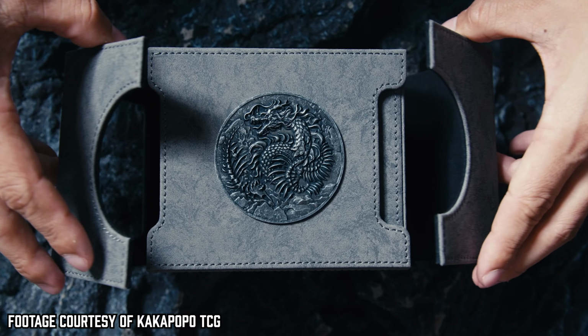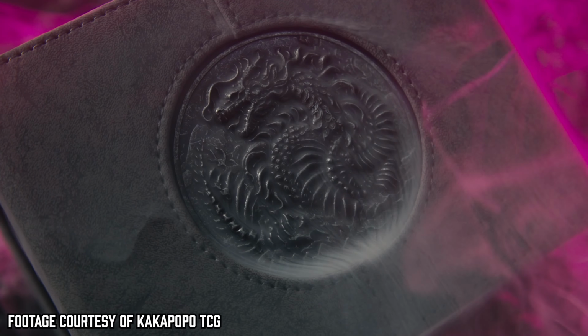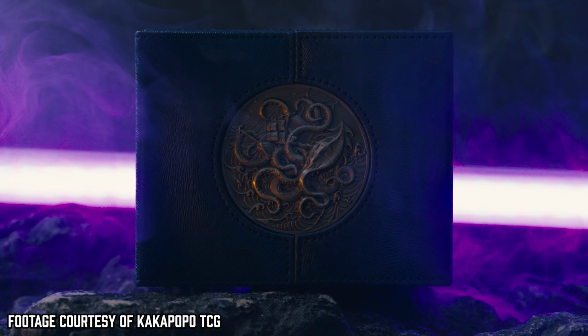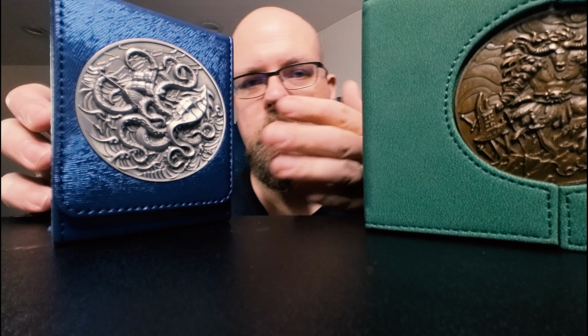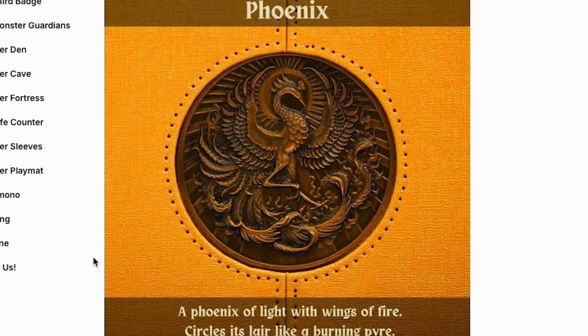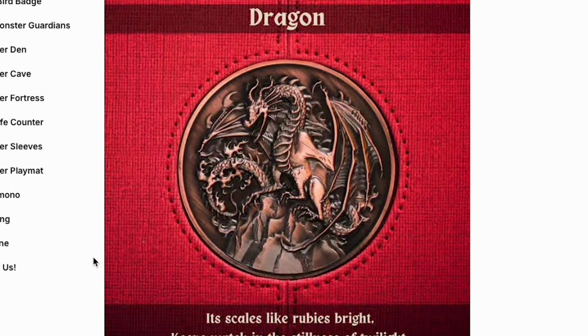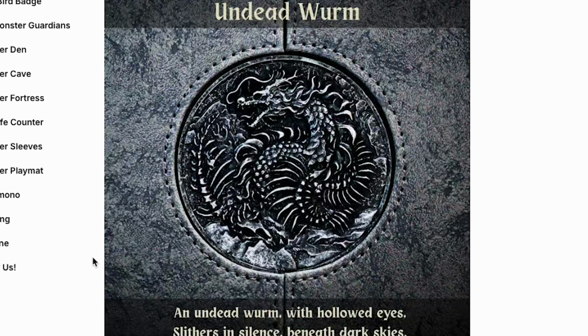Now, one of the features of these boxes are these nice metallic emblems that are on them, and there are different emblems for different colors. So you have the Kraken for blue, you have a Minotaur for green, you have a Phoenix for yellow, and I believe red. Of course, the red one is out of my reach right now. Red has a dragon, and black has a worm dragon of some sort. Oh, also purple has a beholder. So that's what these emblems are.